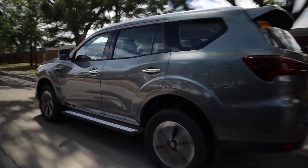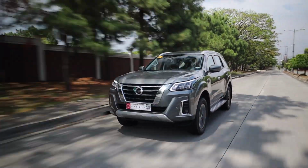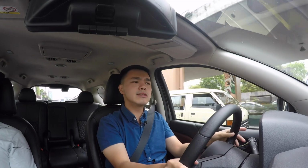Another weird thing about the Nissan Terra is the hood, because it is a bit too long, but also there's like 2 mountains on the side with a recess towards the middle. So at first, when you're driving this, you're gonna feel that the hood is a little bit too long, but as you get used to it, honestly, it's not that bad.